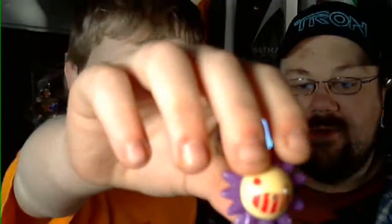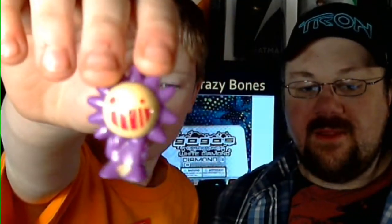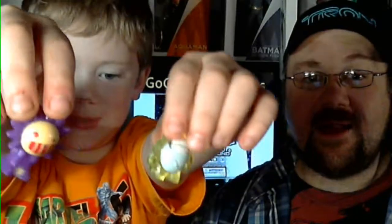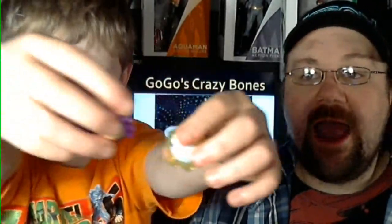Now, Philip really loves the Gogo's Crazy Bones. He's got a couple here he wants to show off. You can just hold up to the camera there. Ooh. There you go. Now, these are a harder plastic than the rubber of the Trash Pack. These you can find at Walgreens, at Target, and I've seen them at Walmart and Toys R Us. And basically, again, they're blind bagged, so you're not really sure what you're getting.